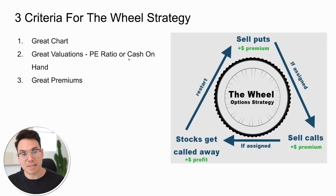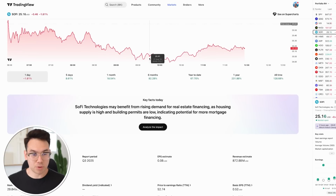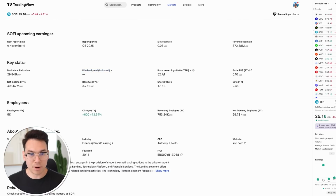If they don't have a PE ratio under 100, then I look at the cash on hand. So we're gonna look at SOFI, all right? And I'm just looking at tradingview.com. This is a free website that I like to use. I pay for the subscription, but you don't have to. If I go down here, I could see their PE ratio is 52, okay? So great, it's under 100.